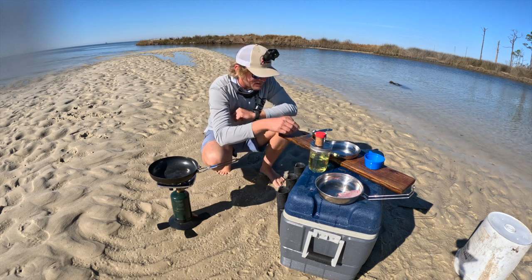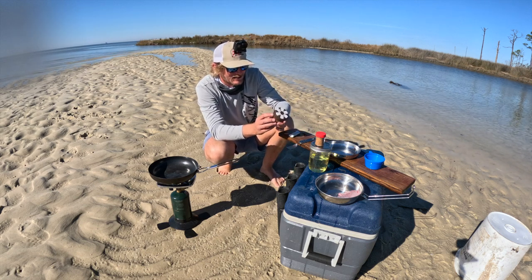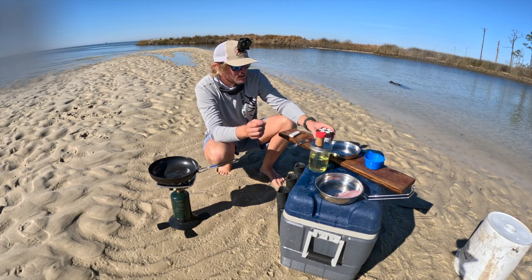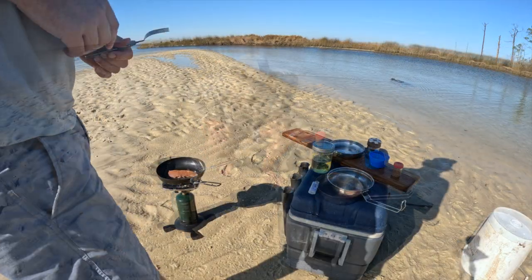Got a little bit of oil right there, and I got this. This is my multi-spice. I might add a little cayenne, give it a little kick. Maybe that's probably about the only thing I'll add to it, honestly. But yeah, I'm just gonna get to cooking. I'm just gonna do a light pan fry, and yeah, it's gonna be tasty.